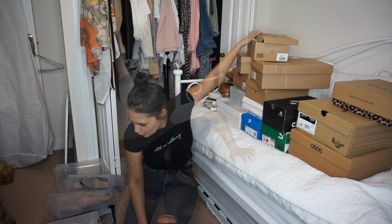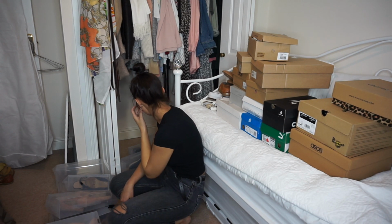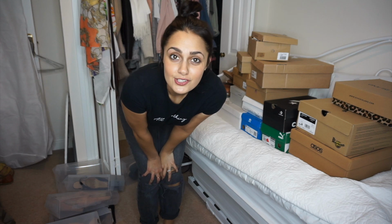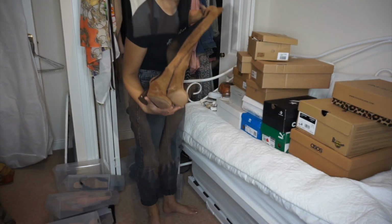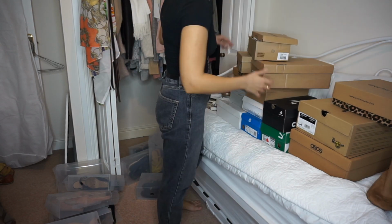There's so many shoes. Echo's finally fallen asleep. She's bored. I need to get the vacuum up here and vacuum down there. But so far, so good. I'm getting rid of some stuff. These are my boots. I love boots. I'm keeping these. These are amazing.